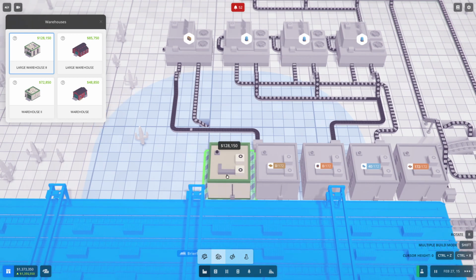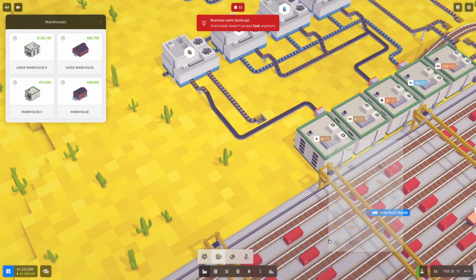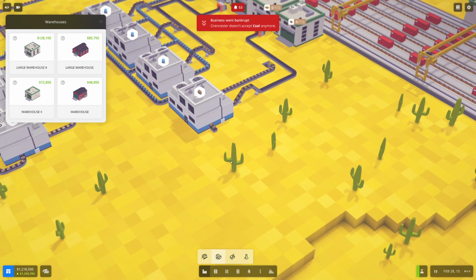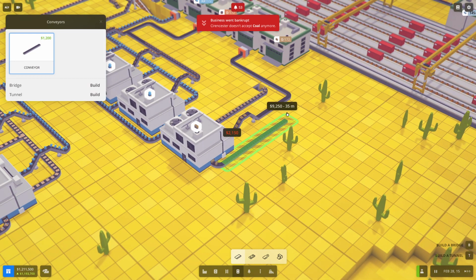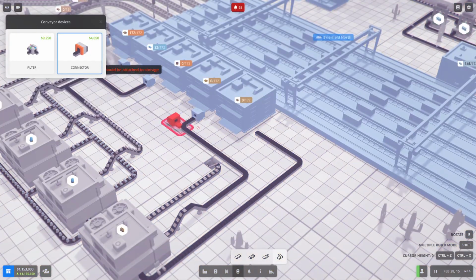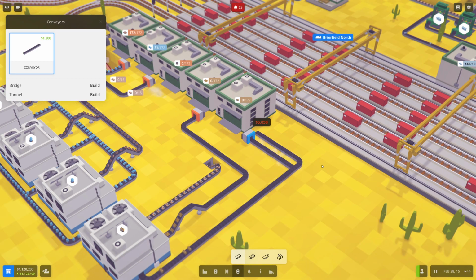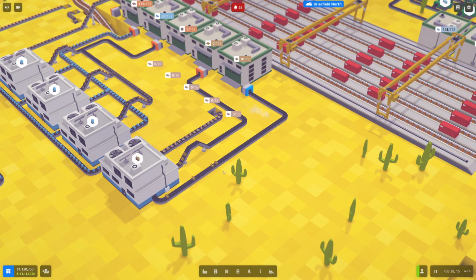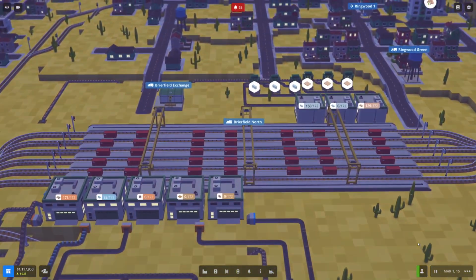Get another warehouse here. Radios. Business went bankrupt, that's fine. Maybe I just leave it as one single assembly machine. There we go. Yeah, I guess I could. There's no real reason why it needs to be more than that.